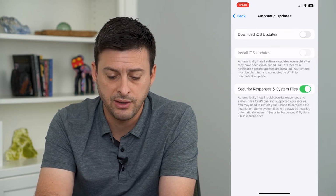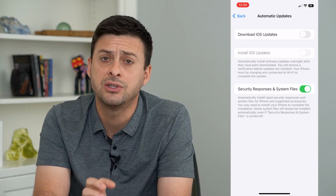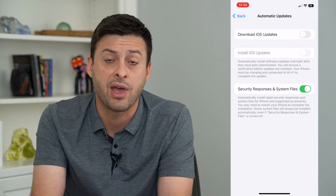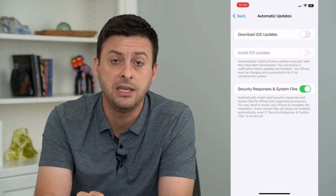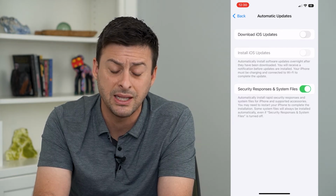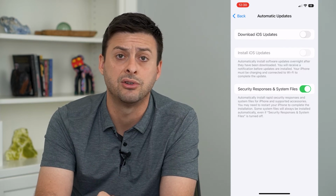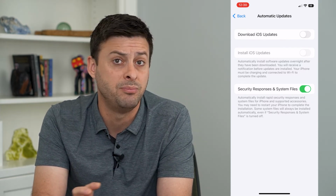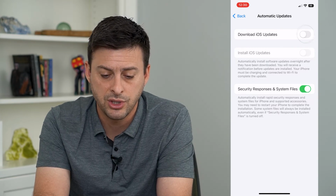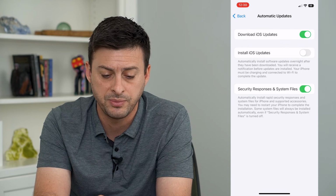And then you get the option for security responses and system files. These are really kind of like emergency patches for any kind of hacks that the Apple team has found. So you can turn that off if you want, but I recommend leaving this on. This won't change any of the features or settings on your iPhone, but it'll patch any big security issues that they come up with.